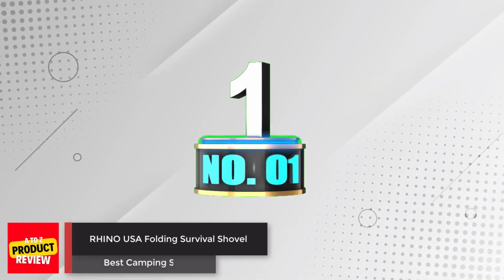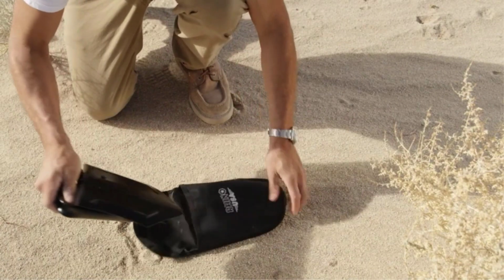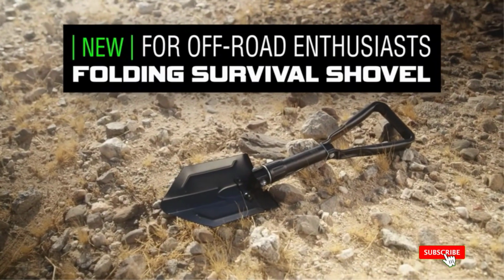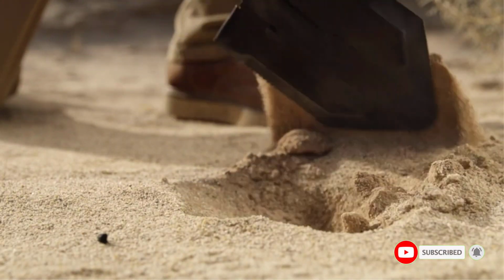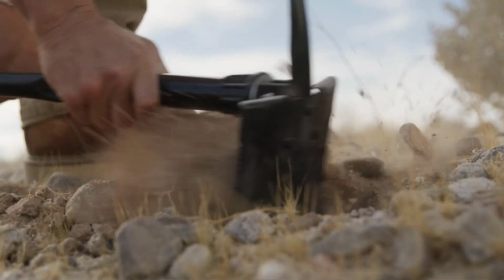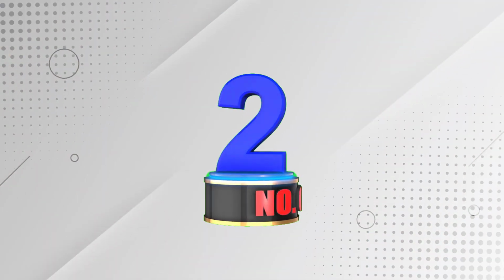Number 1. Rhino USA Folding Survival Shovel. The Rhino USA Folding Survival Shovel is a heavy-duty carbon steel military-style entrenching tool designed for off-roading, camping, gardening, beach digging, and more. It features a tough pickaxe and sharp saw teeth, and folds into a 9x6 carry case for easy portability. Customers praise its sturdy construction and multifunctional use, though some note that it is not the most lightweight shovel for backpacking.